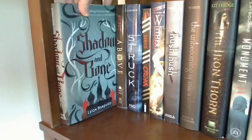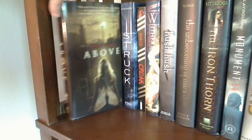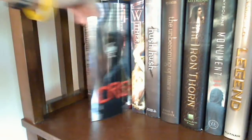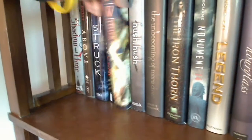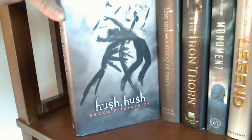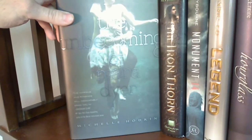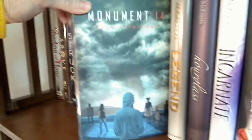This is Shadow and Bone by Leigh Bardugo. Above by Leah Bobbitt. Struck by Jennifer Bosworth. Croak by Gina D'Amico. I love the shininess on that cover. Wither, first in the Chemical Garden trilogy by Lauren DeStefano. Hush Hush by Becca Fitzpatrick. The Unbecoming of Mara Dyer by Michelle Hodkin. The Iron Thorn by Caitlin Kittredge. That one's steampunk, that's kind of cool.